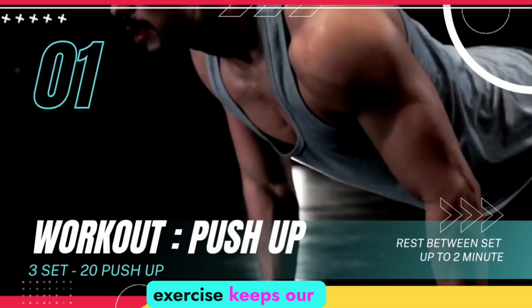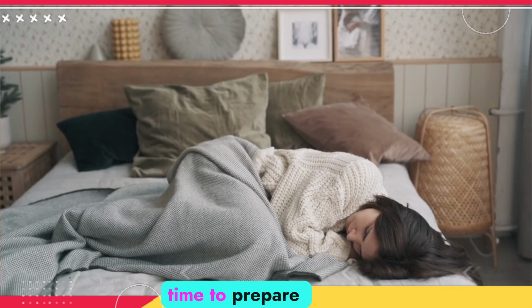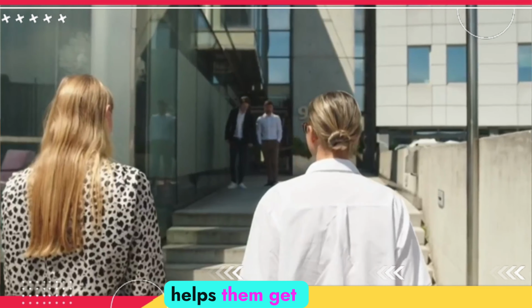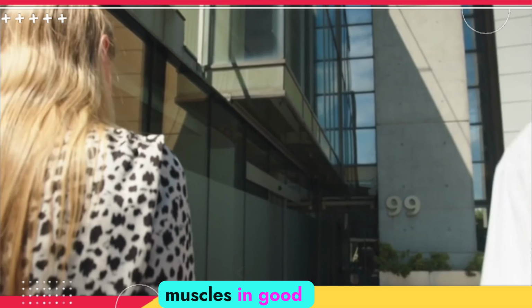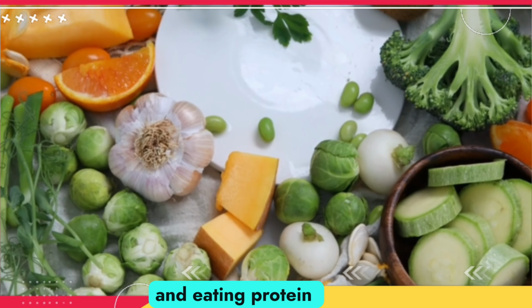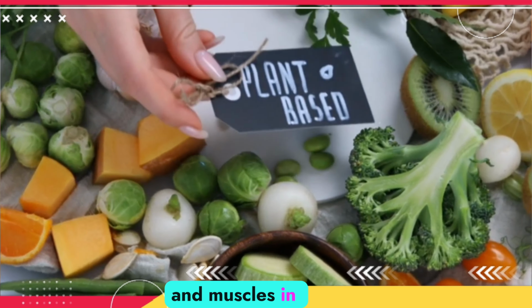Doing regular exercise keeps our bones and muscles strong and healthy. Getting proper rest gives muscles adequate time to repair themselves from wear and tear and helps them get strong. Keeping a good posture while sitting and standing keeps our bones and muscles in good shape. By following all these, exercising and eating protein rich food, calcium rich food, and vitamin D, one can keep the bones and muscles in healthy condition.